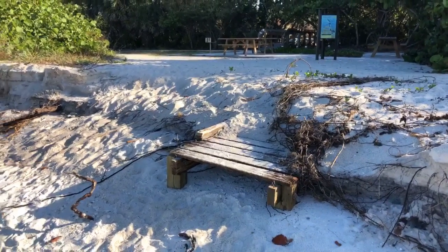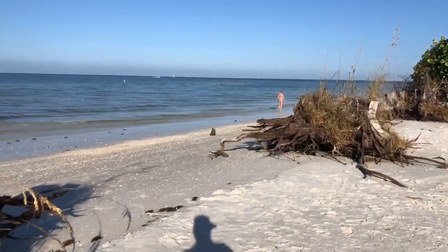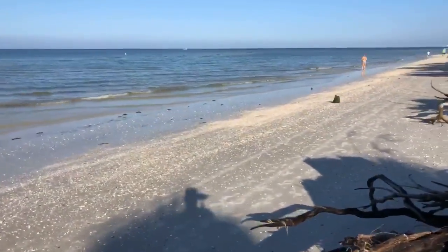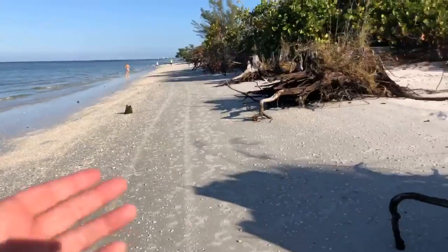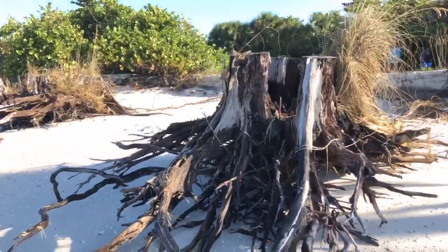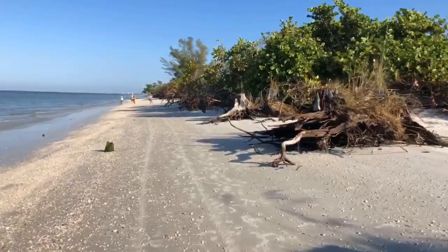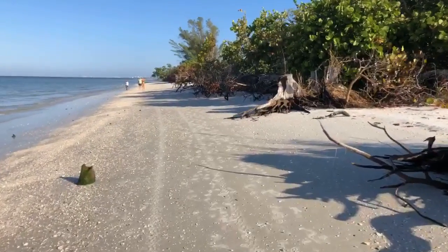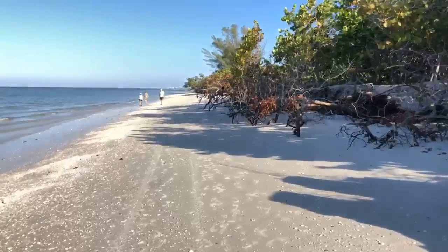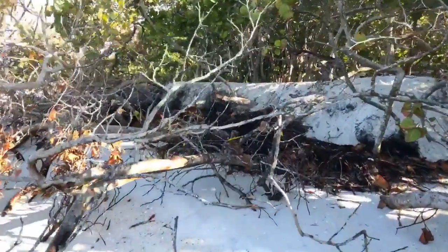Now we're on the downswing here with the erosion. But this beach is just constantly changing. And being a state park, they really don't do much of anything to re-nourish the beach here. They just let Mother Nature run her course. See, they don't do anything. They just leave these old tree stumps here to eventually maybe wash out into the Gulf or decay. But all these used to be up on the beach, so you can see how much beach we've lost here. So yeah, the beach is washed away and these trees have just fallen over.